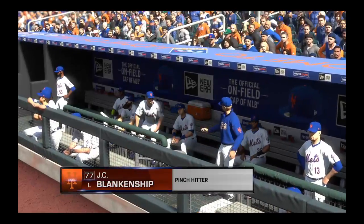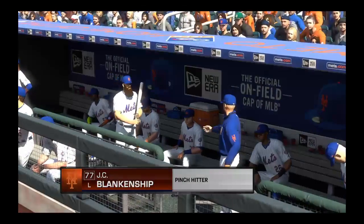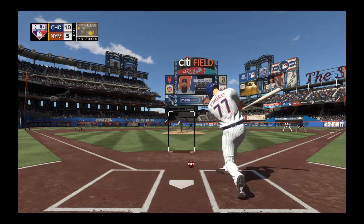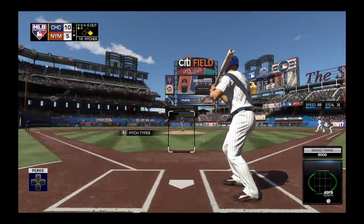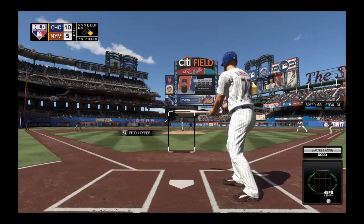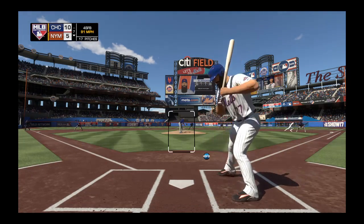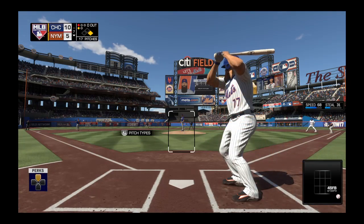So we'll have a pinch hitter coming up here with a runner at first and nobody out. And now the Cubs bullpen will start working here as both a lefty and a righty are up. J.C. Blankenship is at the plate now, and he's quickly behind 0-1. He's ready for his first at-bat of this early season contest. Ready with the 0-1 pitch. Ball 1. 1-1. 3 runs already home here.